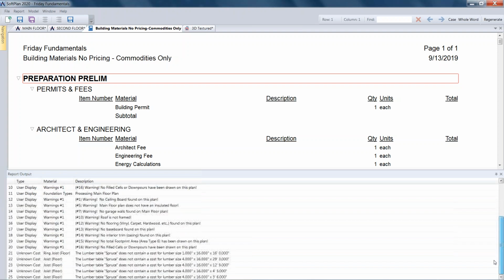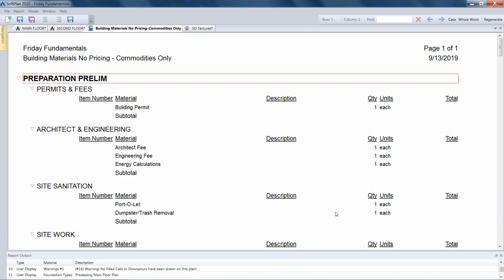We scroll down deeper. Here are all the same warnings. So we're doing it floor by floor. Those warnings are what I like to say in SoftPlan parlance: don't hold me responsible for my lack of attention to detail. That's what the materials takeoff report is saying.